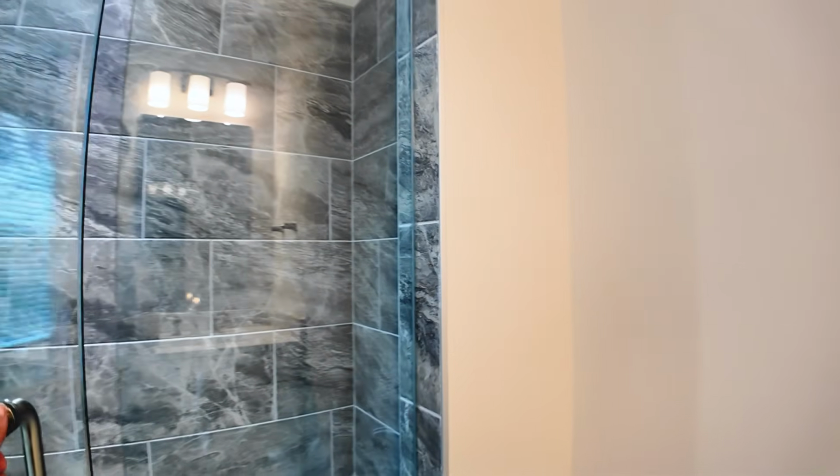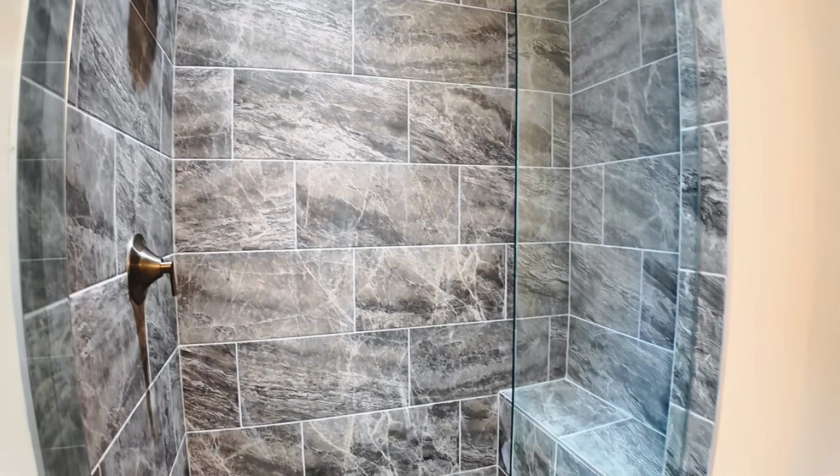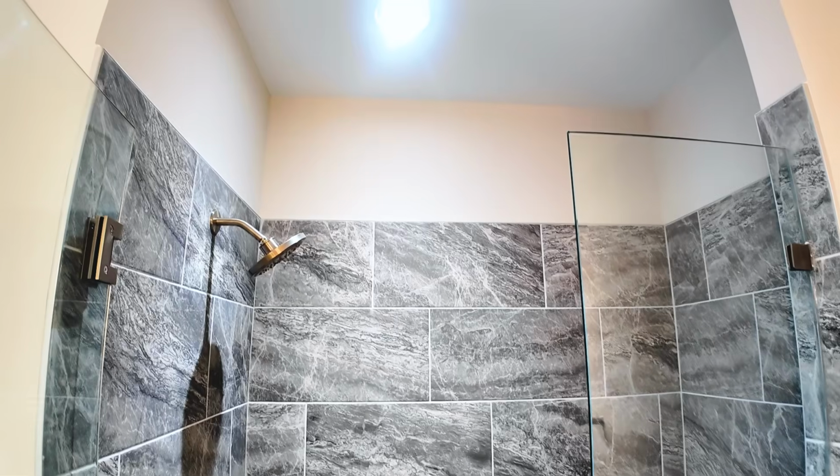And of course, let's just have a quick look in here. Not a huge shower. You do have the custom bench, tiled. I would have liked to have seen them tile all the way to the ceiling.